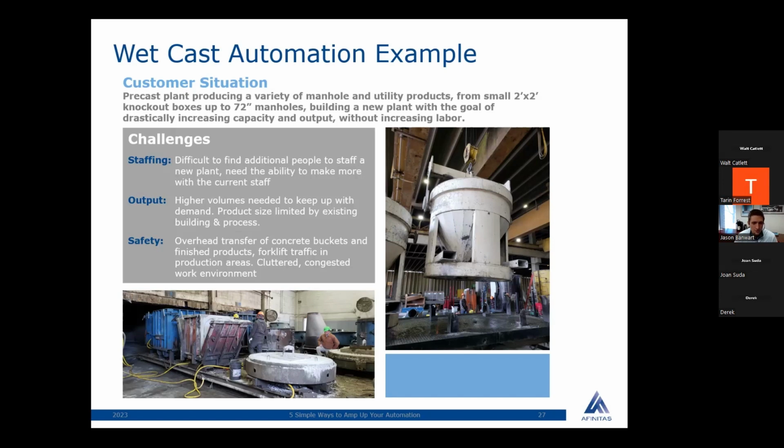In most precast plants, it's pretty common for the pouring buckets to be traveling through the plant with an overhead crane. The products are demolded and carried through the plant on an overhead crane. There are people working underneath those areas. You have forklift traffic weaving in and out of the production area to bring in various parts and pieces that are needed. So it can end up being a cluttered, congested work environment in a lot of cases.